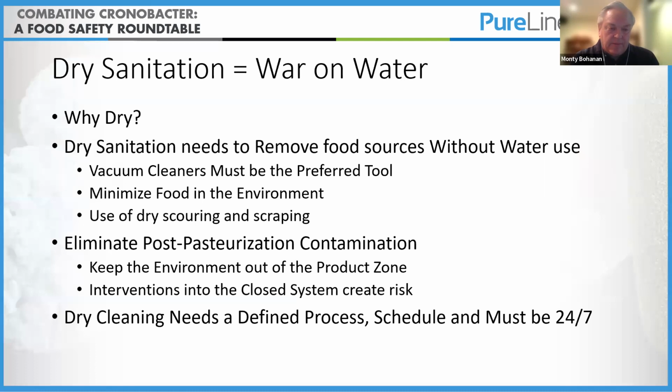And the reason we do that, of course, is we want to eliminate the water. So how do we remove the food sources without using water? We rely on vacuum cleaners, right? That should be our preferred tool. We use vacuum cleaners because they have the ability to contain the soils as we pick them up, right? So you want to make sure your vacuum cleaners are HEPA filtered and explosion proof. You need that sort of thing. So there are some safety issues to worry about. But vacuum cleaners are also great because they now become our drain.